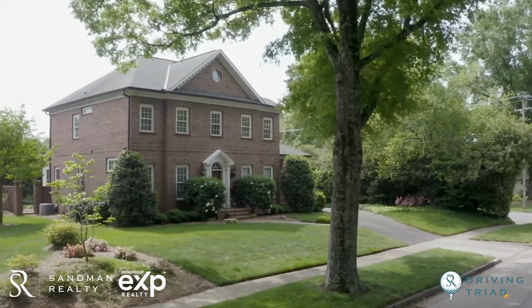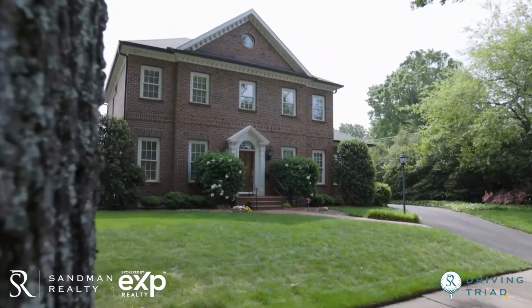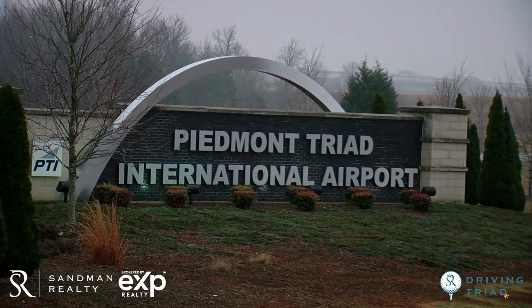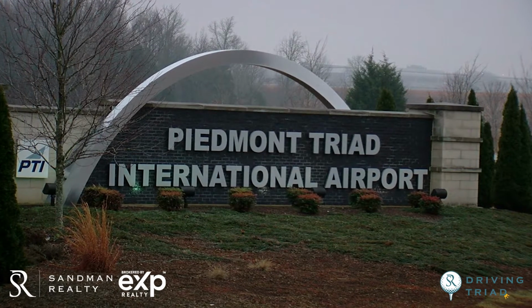Most of the time when you see people walking their dogs or running in the mornings, they don't even use the sidewalks. They're right in the middle of the street, so be careful when you're driving. Buena Vista is also known for its larger lots, big homes, mature trees, a little bit more space in between your neighbors than what we just talked about in Ardmore. Like Ardmore, the location here is also extremely convenient. To get to the airport, still only about 30 minutes because you're very convenient to Business 40.